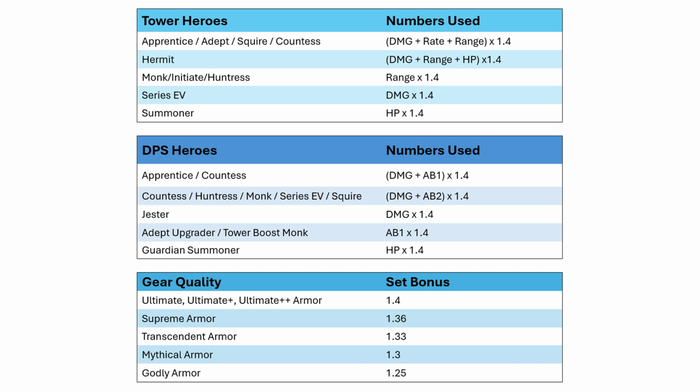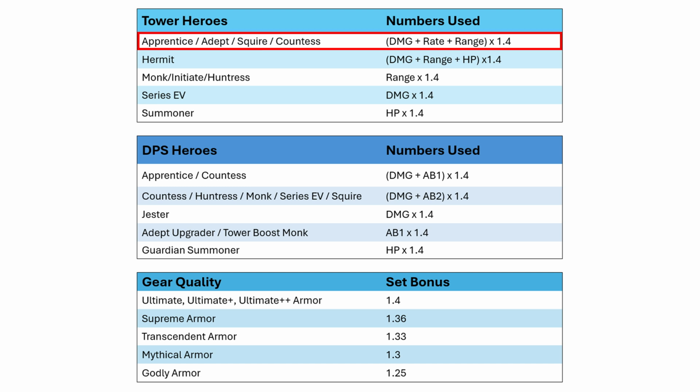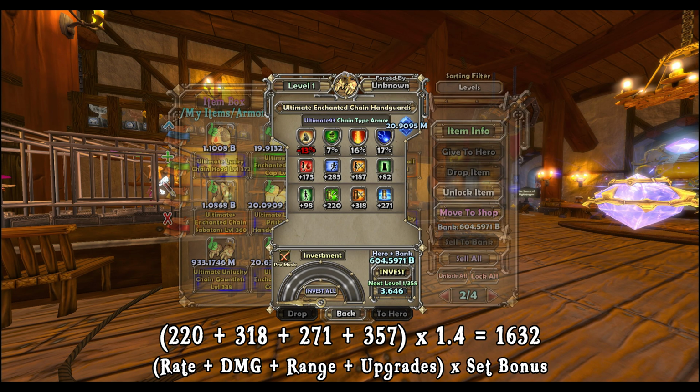So working our way through the image, we can see that apprentice pieces are named by adding tower damage, rate, and range, and then multiplying that total by the armor set bonus. Here's an example of what I mean. This pair of chain gloves is a 1632 app piece. We get this total by adding rate, which is 220, damage, which is 318, and range, which is 271.